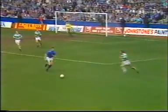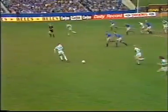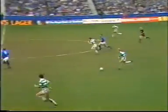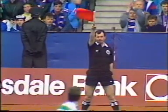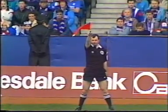Under pressure from Walker. Now it's Billy Stark and Walker with McAvenny. Good break on now for Celtic. They're overloading on the left, and the offside flag is up. Stark and Miller were free on the left, and that must have been a very tight decision indeed. Well, I thought he was onside, I must say that, and it must have been really tight.